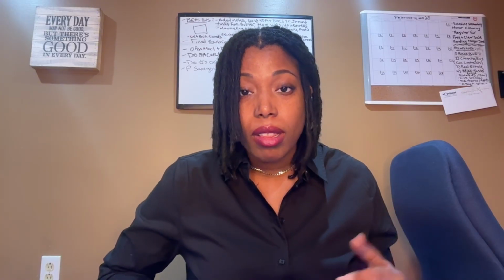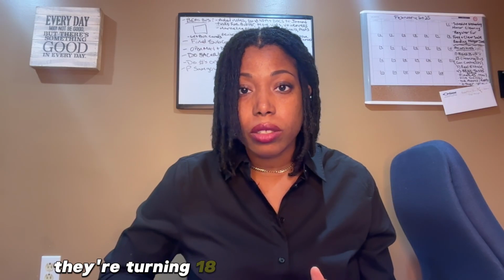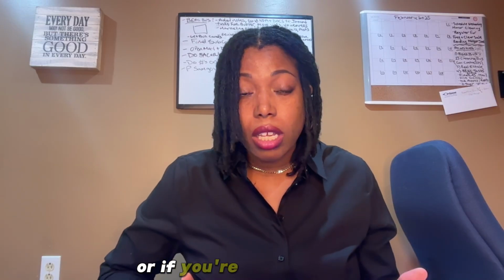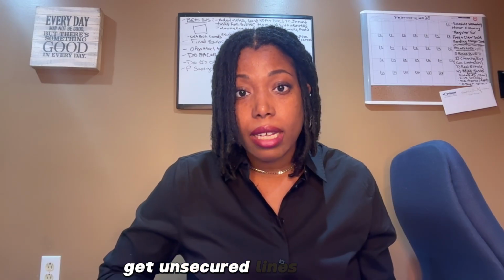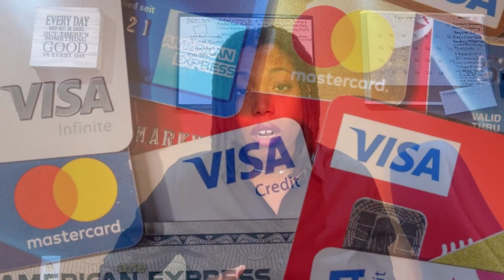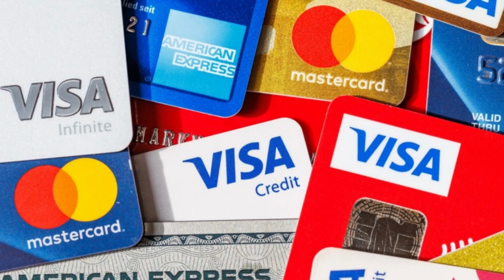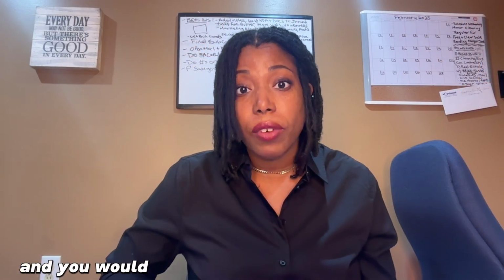Number two, if you are building credit, especially for my youths out there turning 18 and getting out of high school, or if you're a grown adult building your credit, get unsecured lines of credit. And unsecured lines of credit are credit cards that you fund. So you would get approved for a $200 credit limit and you would fund that.